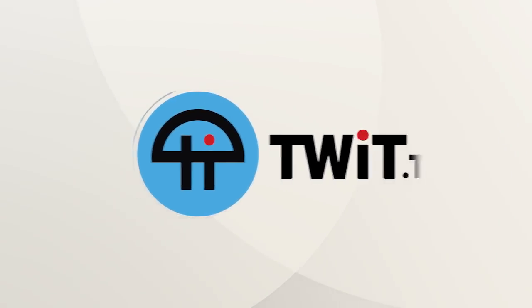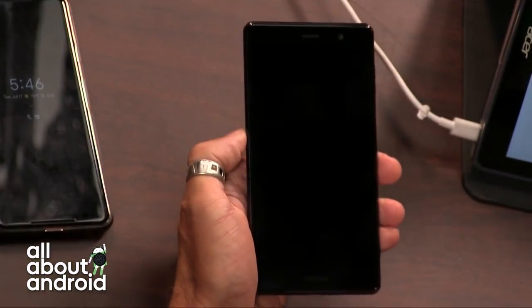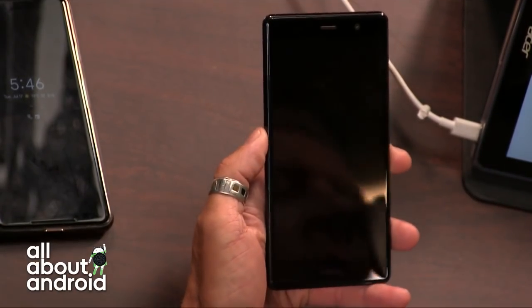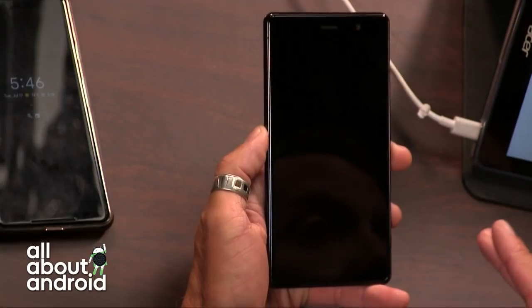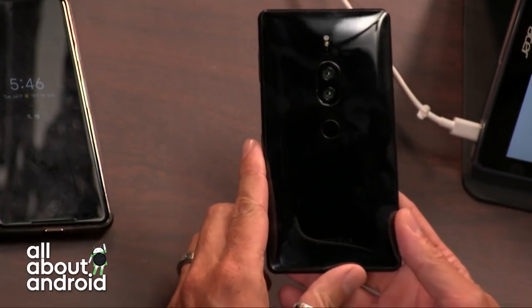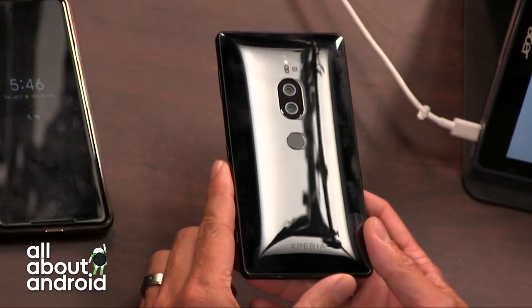This is TWiT. I have the Sony Xperia XZ2 Premium. Probably most people that would buy this phone would call it the Sony Xperia XZ2 Premium. Let's be real. But I literally just took it out of the box right before the show time.